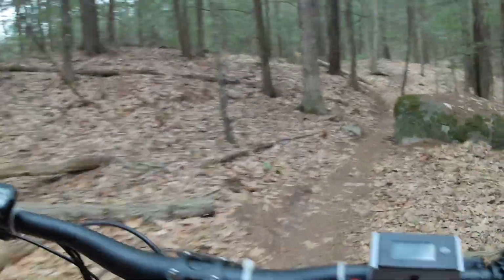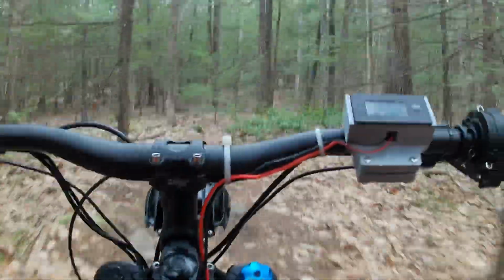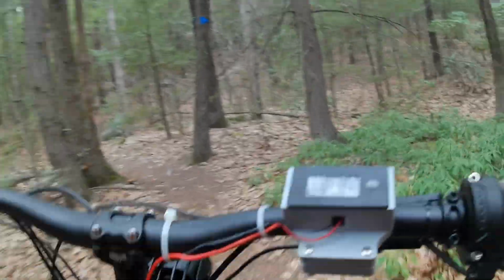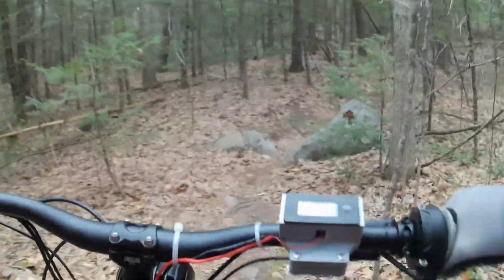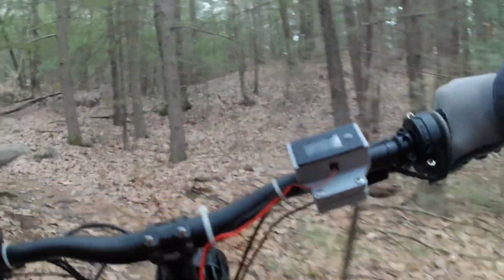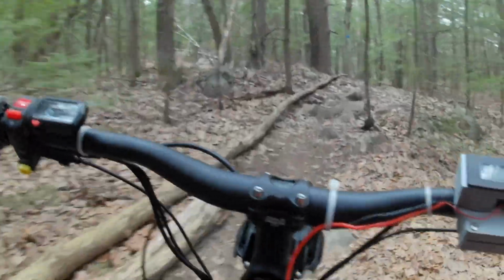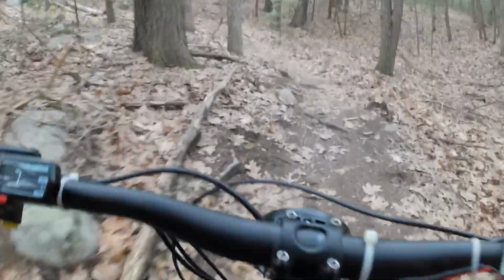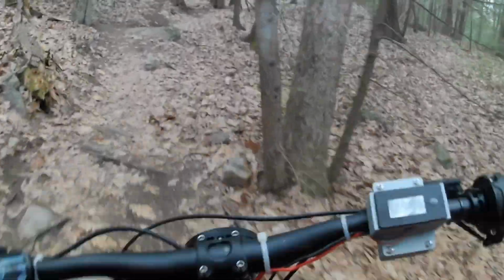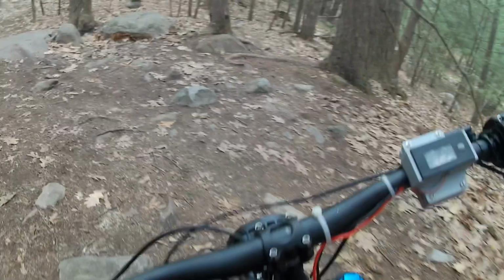Yeah, so the padded pants are very necessary when it comes to the sides of your knees, the insides of your knees, because you grip this thing with your legs to keep you on the bike. Because I just want to take off. It's got so much power. So you're going to want something for your knees.